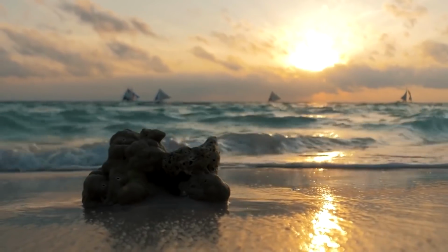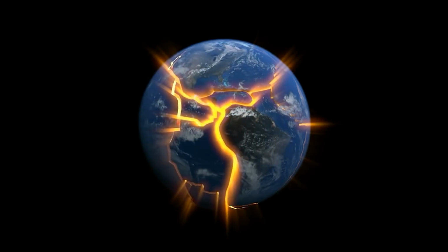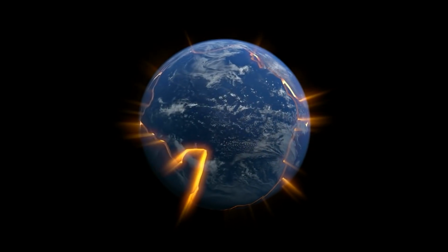It is actually moving 40 millimeters a year, which doesn't seem like a lot, but that's kind of crazy. What's not so good about this though is that the upper part, or the North American part, is actually stuck and is being compressed, and at some point it is going to need to release all that built up pressure.